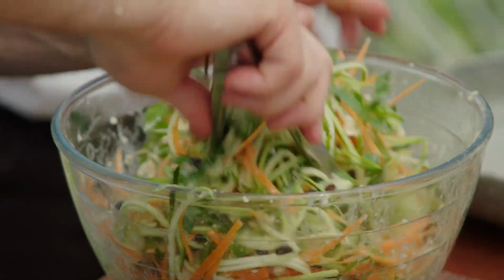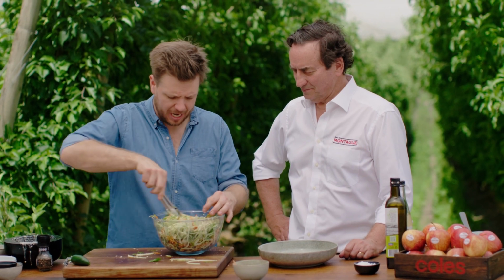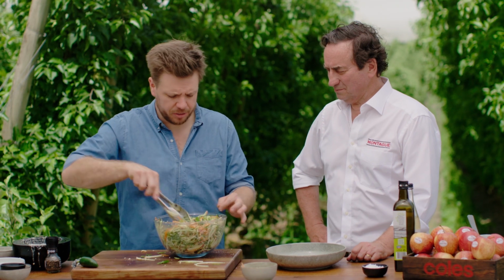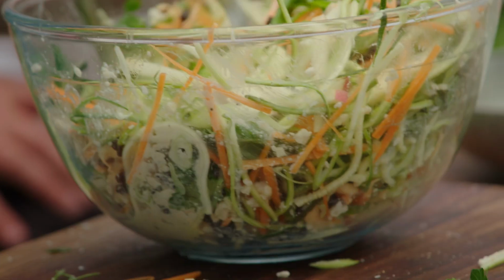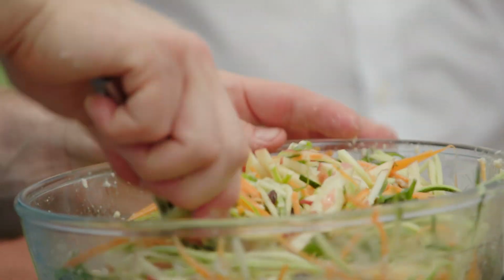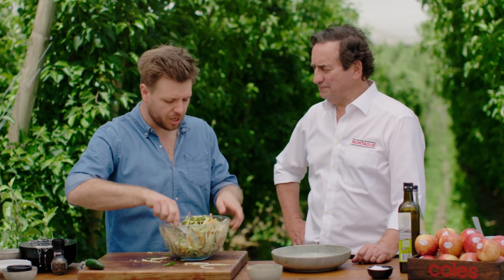And you can just see here now, the dressing's coating those bits of apple and the zucchini and the carrot, making it look really nice. And keep everything crispy, because if you put too much dressing on this, it'll start to soften it. You lose that real crispy note. And especially these lovely Smitten apples, you want to keep them nice and crispy and fresh. It's beautiful, isn't it? You grow them crispy, so we better serve them crispy, hey?